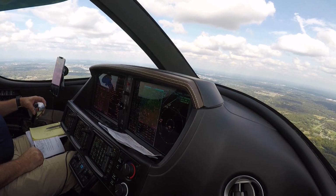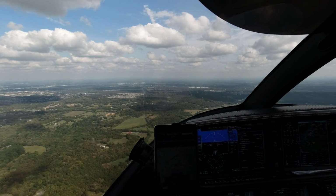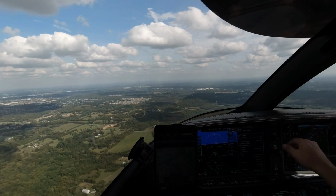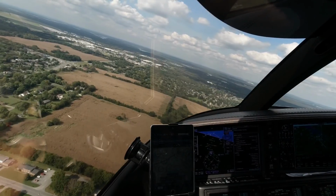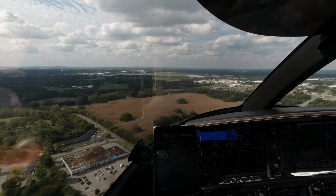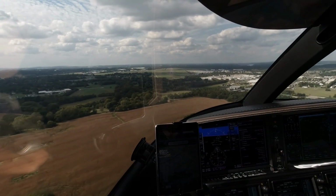Smyrna Tower, Vision Jet 379 Juliet Mike, 2,000 feet on a left base for runway 32, full stop. November 379 Juliet Mike, Smyrna Tower, left base for runway 32, wind 210 at 8, altimeter 29.96, runway 32, cleared to land. Continue on the visual for runway 32, cleared to land. Minimums 500. Pressurization is good. We are fully configured and cleared to land.